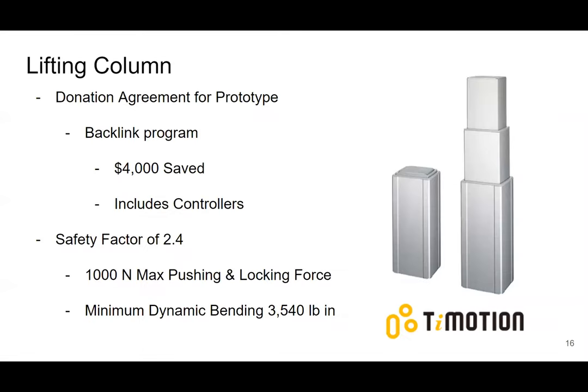Fortunately, there was a donation agreement that was shown in the bill of materials, which is this lifting column right here. The company TI Motion provided our team with a backlink program that would agree on having their lifting column becoming a donated asset towards CSULA's self-leveling team. The backlink program also includes the controllers to this lifting column, saving the team upwards of $4,000 in costs. This lifting column presented will be used for our prototype design.